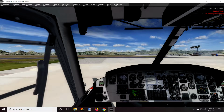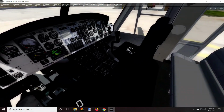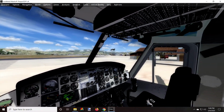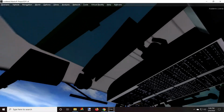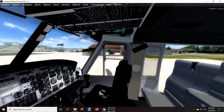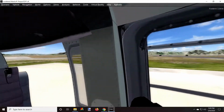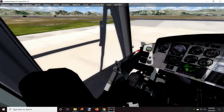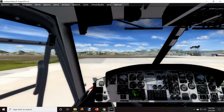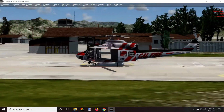The virtual cockpit, it all works. As you can see in here, it's all put together. Everything works. There's no boxes or missing panels or anything like that. One thing that is missing still, that I haven't fixed yet, is the door animations, because the doors are open. But as you can see, all the doors are open.